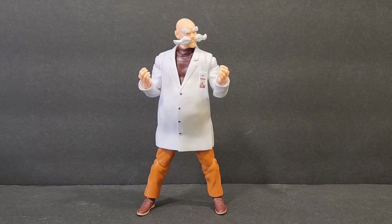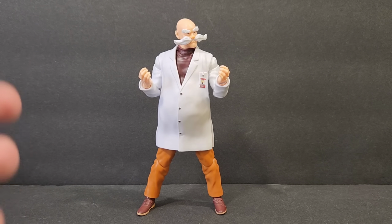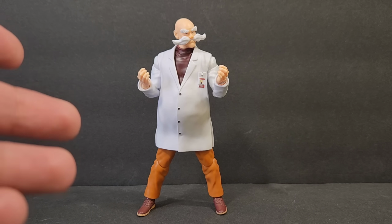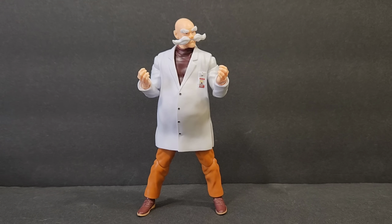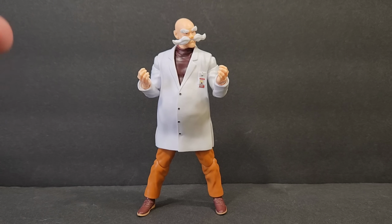So starting first with my most anticipated figure, Gerald Robotnik. I thought I was gonna get this one first out of all of them, but he turned out for me being the most challenging one. I was determined to find him, and I finally got him. Right off the bat, you can tell that his lab coat is closed rather than open, as we see in the film. I don't know if this is based off concept art, but it doesn't really bother me. I think it looks neat this way, but it would have been funny to see his belly or his suspenders. That would have looked hilarious.